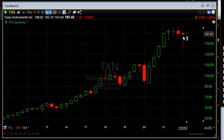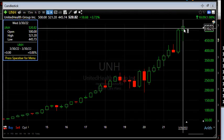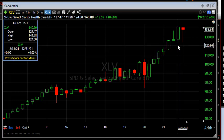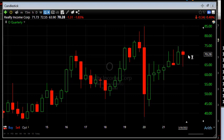Texas Instruments over 192.10. UNH Momo Hammer over 521.20. XLV, let's take a look at what's going on here. XLV, regular hammer, it looks like. You hold the inside quarter? Nope. It's a regular hammer, XLV, so that goes with the UNH. Letter O, mother bar issues in here. REIT over 72.54.